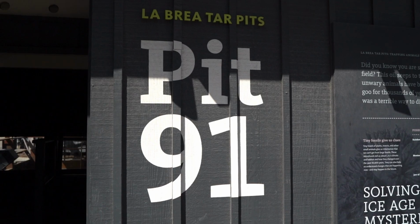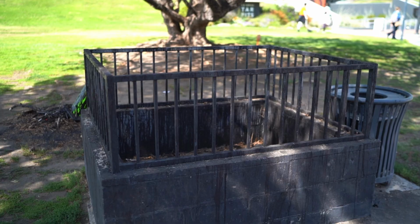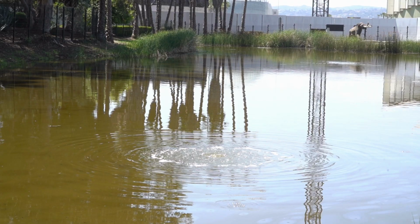Back to now, there are these pools of asphalt literally everywhere around the grounds. I accidentally almost stepped in one. Sometimes they're covered with cones, sometimes they're covered with metal squares. It's everywhere. The pools will bubble up with gas, and that gas is methane and hydrogen sulfide, which makes it kind of stinky, kind of smells like tires.